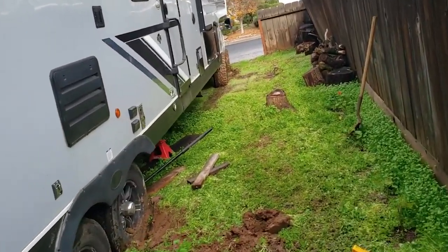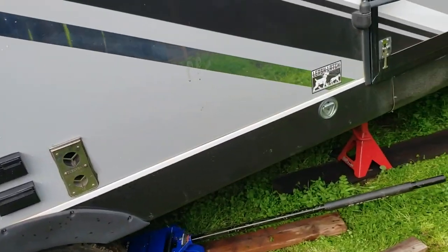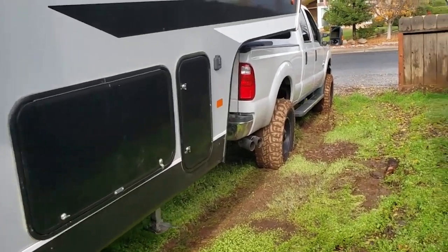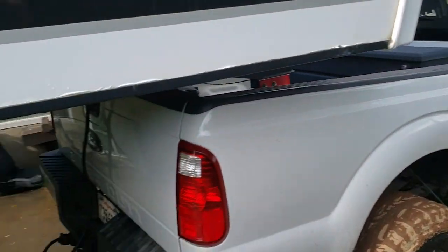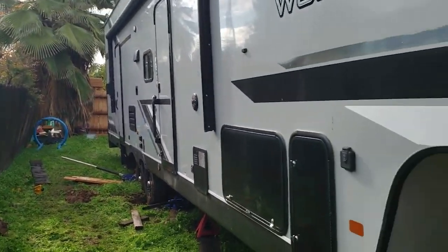I'll drop a link to the video right here. This thing, I already dug it out a bunch, but I couldn't video because we were in a precarious situation. I tried to get it back up on the wood after I realized I had gone past it. Got buried, stuck, trailer leaning, by myself. Had to call Dandi in for a rescue.